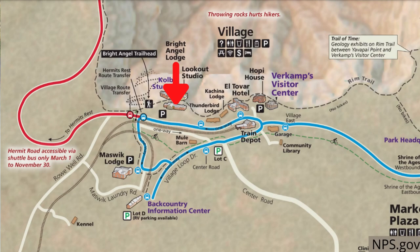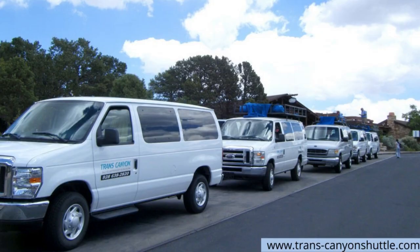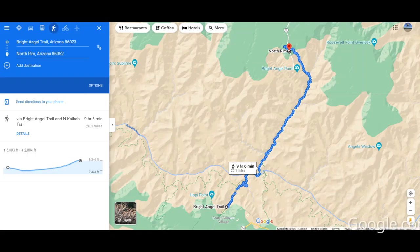Then we walked over to the Bright Angel Lodge with all of our luggage, and we picked up the Trans Canyon Shuttle. There are a few companies that offer transportation from one rim to the other. That drive is about a 4-hour drive, because they have to go south to where they can get across and then go back up.